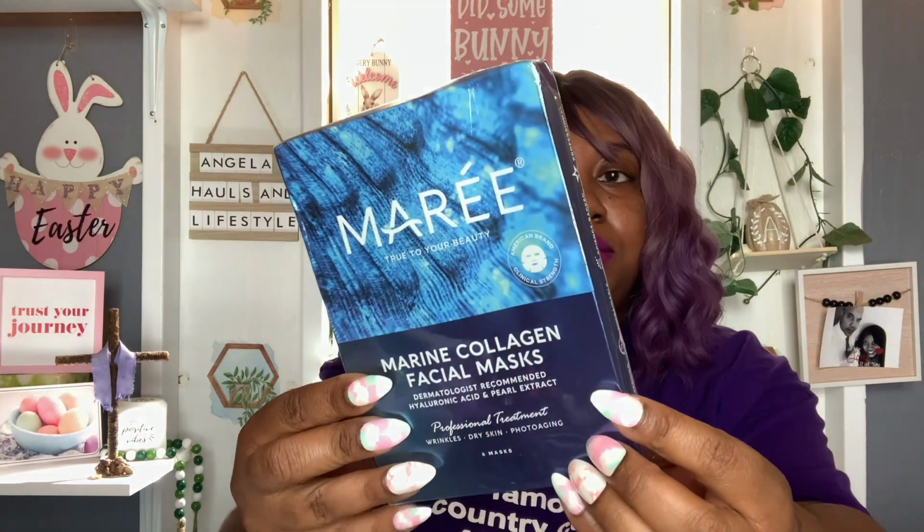So again, this company is called Marie. I'm hoping I'm pronouncing it right. And it's a true to your beauty American brand, clinical strength. This is a marine collagen facial mask. It's dermatologist recommended, with hyaluronic acid and pearl extracts. And let's see, it's a professional treatment. So it works against wrinkles, dry skin, and photo aging. Never heard of photo aging. And you get 6 masks per box.